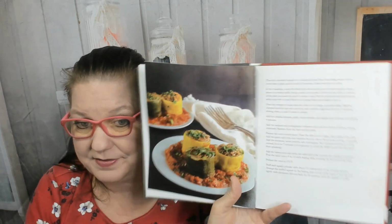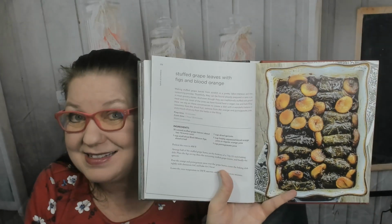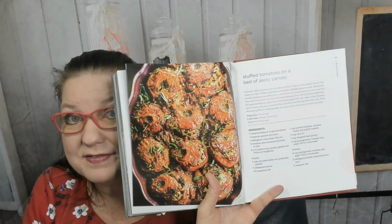Ooh, what are these? Let's find out. Those are cute. Tempeh stuffed zucchini in mint tomato sauce. That's clever. Really big zucchini. Stuffed grape leaves with figs and blood orange. Stuffed tomatoes on a bed of zesty carrots. Okay, I get it. We're stuffing lots of things. I'm going to skip ahead so I don't show you the whole book.